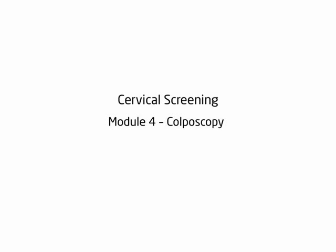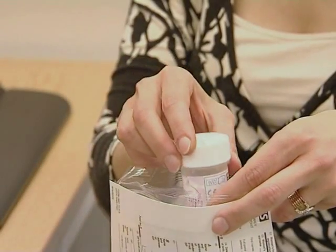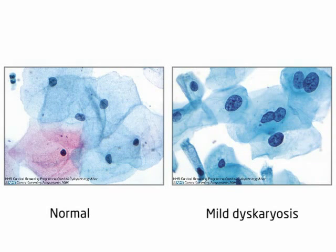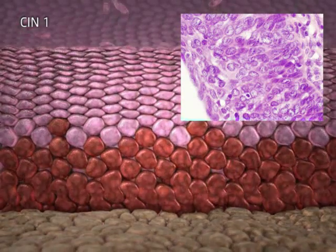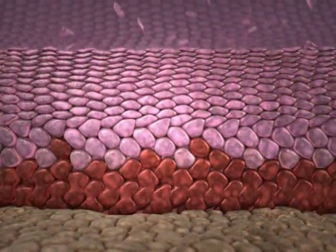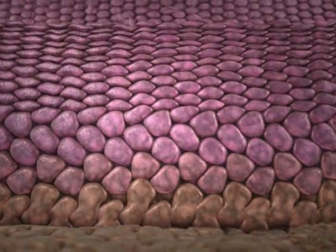Module 4, Colposcopy. Most abnormal results from cervical screening tests show borderline changes, or mild dyskaryosis. The laboratory uses borderline changes as a holding category when it is uncertain whether there are genuine abnormal cell changes present. Although some CIN1, which one would expect to find on the cervix of a woman with a cytology result of mild dyskaryosis, may eventually lead to cancer, the majority of CIN1 heals spontaneously, and the cervix returns to normal.